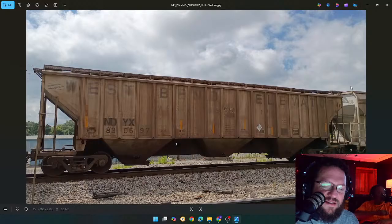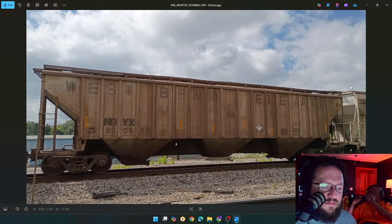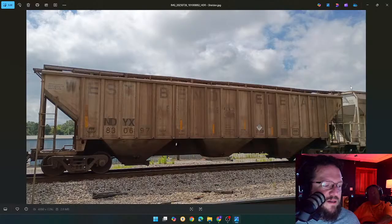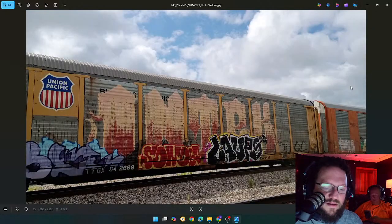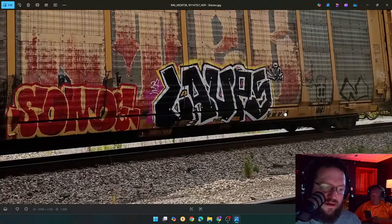West Bend Elevator. That's cool. Let's see, West Bend, it would be where? Indiana? No, that's South Bend. I don't know where West Bend is. It's pretty cool, though. CPKC has trackage rights on the UP terminal sub through Houston, Rosenberg, Texas. Okay.